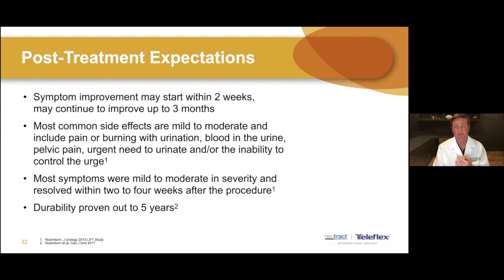I don't give anybody pain medicines for this just because simply they don't need them. It's really not a very painful procedure. I tell people to take Tylenol, Advil, or Aleve, and that's more than enough to take care of any discomfort that they have. Afterwards, I tell people you can absolutely count on having blood in your urine. If you don't, that's fine, but you almost certainly will.